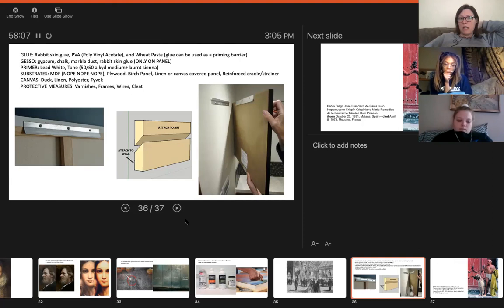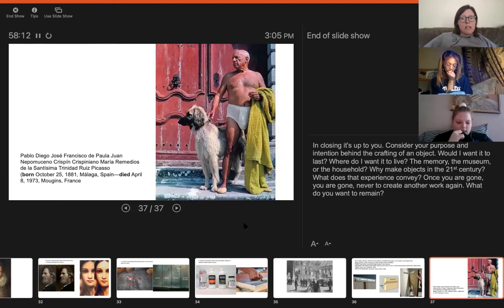So in closing, it's up to you. I chose this wonderful picture of Picasso and his tidy whities because he lives on in infamy, but also in perpetuity. His works were created archivally. So you want to consider your purpose and your intention behind crafting of an object. Do you want it to last? Where do you want it to live? Do you want it to live in the memory exclusively? Do you want it to live in a museum or simply a household?